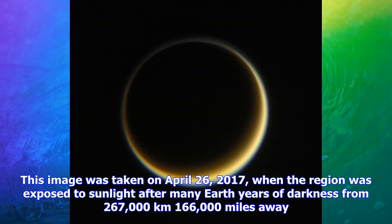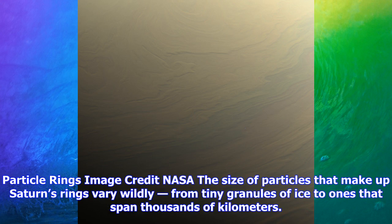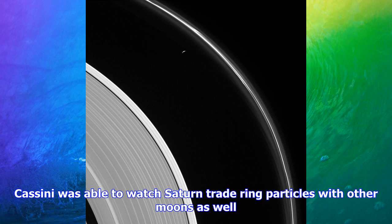The top of Saturn. Image credit NASA, Caltech, Space Science Institute. These spiraling clouds form the top pole of Saturn. This image was taken on April 26, 2017, when the region was exposed to sunlight after many Earth years of darkness, from 267,000 kilometers (166,000 miles) away.